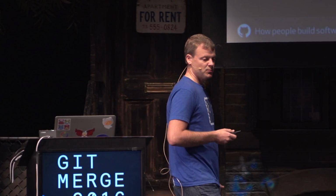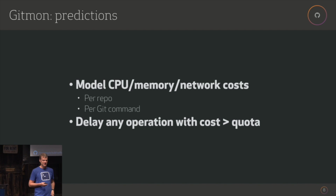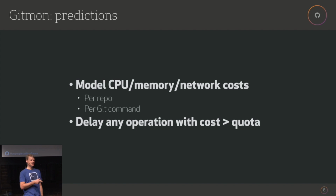Second thing we have to do, we have to predict the cost of each operation. So we need to know in advance this operation that we are about to allow, is it going to exceed the quota? Now that's, in the general case, impossible to predict the future. Gitmon has to model everything. It models per repository and per Git command. So for example, how long does it take to run pack objects on the Linux repository? 2 or 3 seconds. It models how long that'll take.